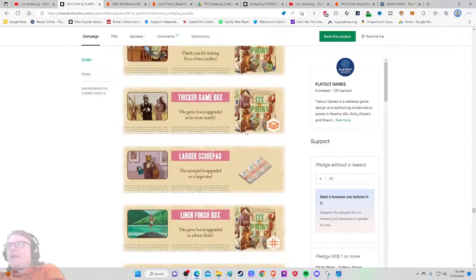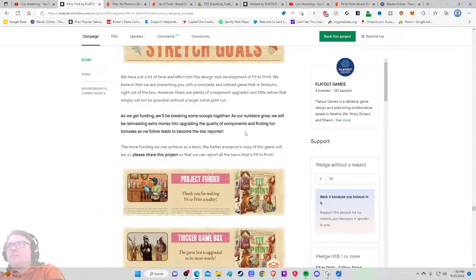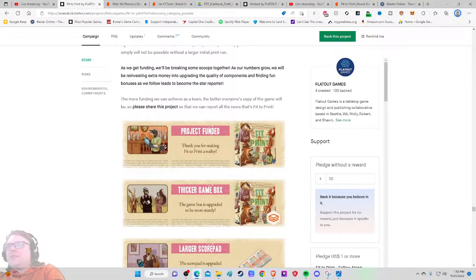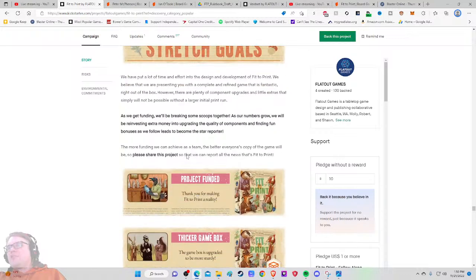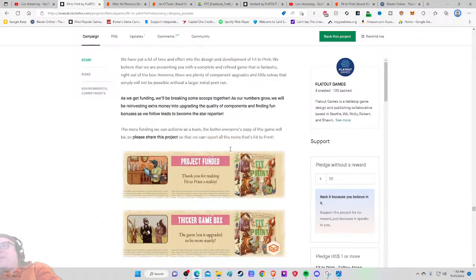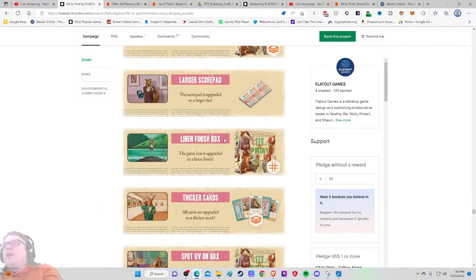Larger score pad, so how did we unlock these? How do we get these? We put a lot of time and effort to design and think this. As we get funded, we'll be breaking some scoops together. As our numbers grow, we'll be reinvesting extra money in upgrading the quality components and finding fun bonuses. We follow leads to become the star reporter. We understand how stretch goals work. The more funding we can achieve as a team, the better everyone's copy of the game will be. Apparently, you do not understand how stretch goals work.